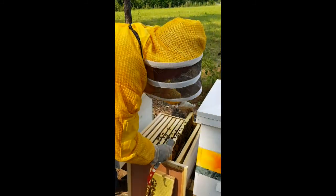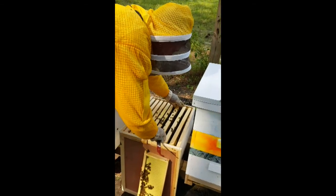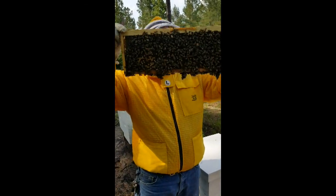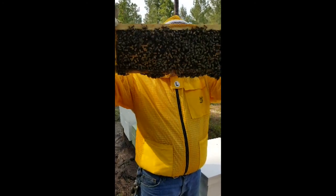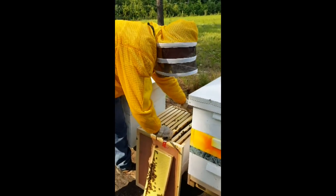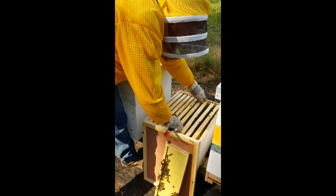So we're looking pretty good. The pattern is okay, I would say. Nothing to write home to mom about yet. But it's consistent. Every frame has brood and larvae. And Terry, do you think we might be getting ready to run out of room here? Depends on what we see going all the way across. 1, 2, 3. We'll go all the way across.